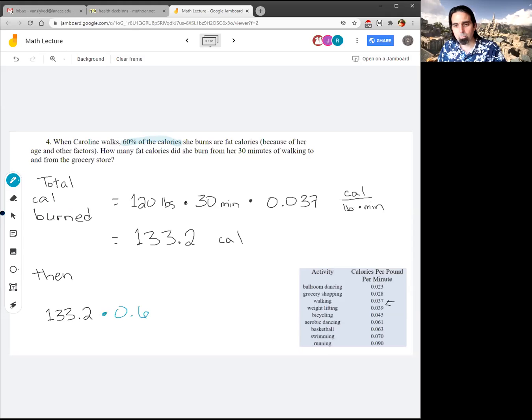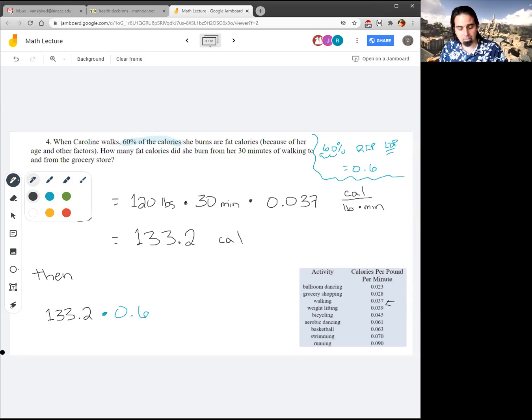And if you're still rusty with percents, then you can think up to yourself 60%. We'll go left out of percent. So we're scooting to the left and getting 0.6. And I'm getting about 80. I should use squiggly equals to show I'm rounding. These are just the fat calories.